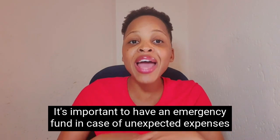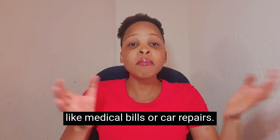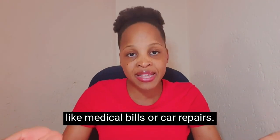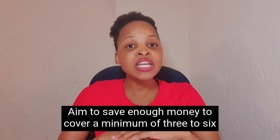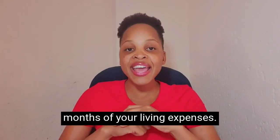It's important to have an emergency fund in case of unexpected expenses like medical bills or car repairs. Aim to save enough money to cover a minimum of 3 to 6 months of your living expenses.